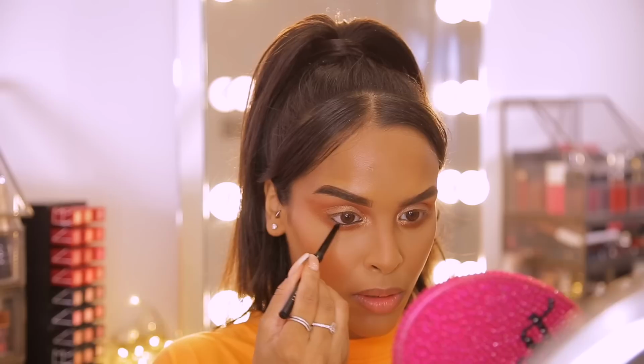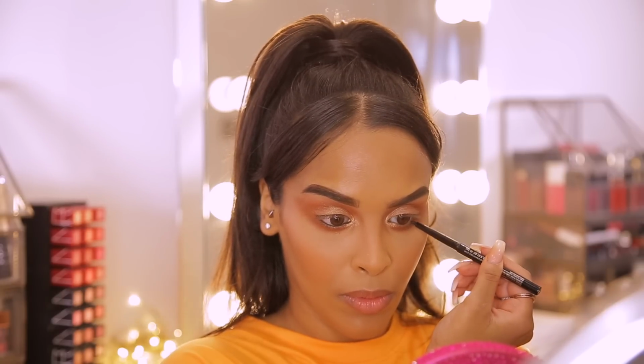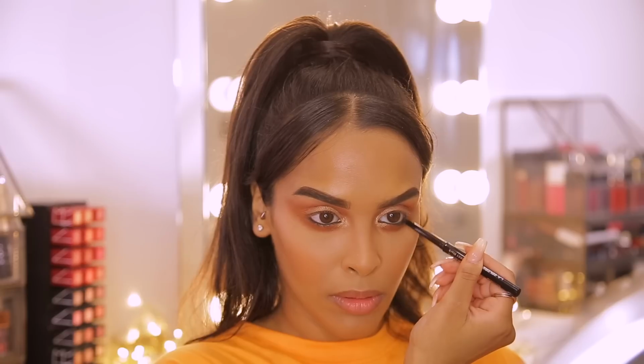I'm going to use the black liner. This one is by LA Colors, Auto Eyeliner, and it's just a black shade. I think you can always tell between a cheaper pencil liner and an expensive one, just because of the intensity of the black. Maybe this will prove me wrong, but I'm going to pop this into my waterline.